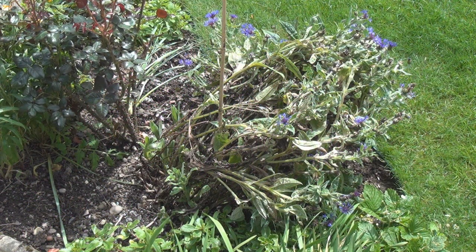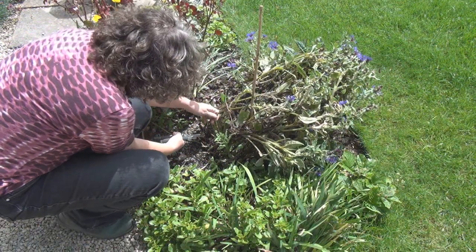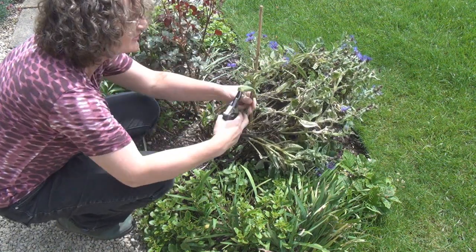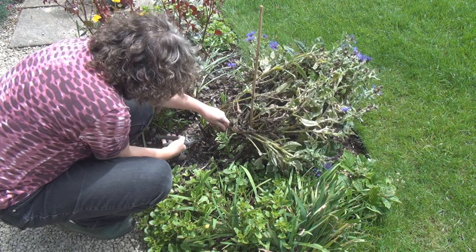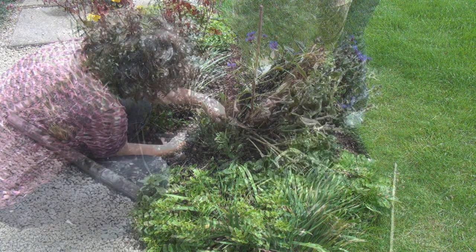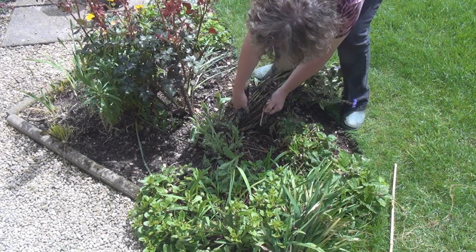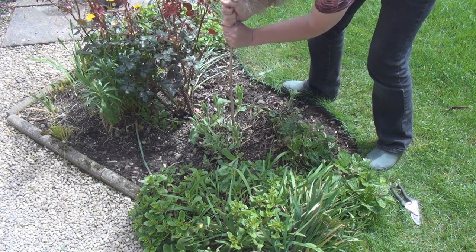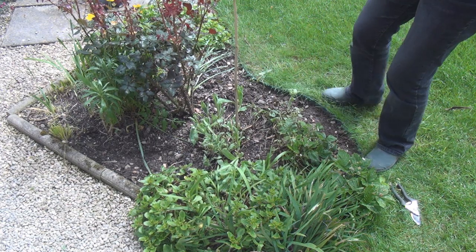This poor plant really is looking quite sad now. But on a positive note, there are some new shoots coming up. So what I think I'll do is chop away these older flowers, which have just about had it by now, to make way for the new shoots. Need to be careful I don't cut any of the new shoots that are coming up. I'll just push my bamboo in, ready for when they go all lollopy again. I've got something to tie them to.